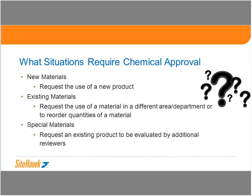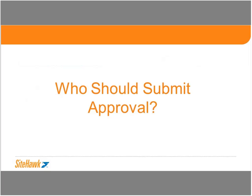Any other special situations that you can imagine would require chemical approval? You can do it for just about anything you're looking for. We mentioned the new, the existing, using it in different locations. If you're in a corporate environment, you may use it at one plant and need to approve it at another plant. Even though it's been approved for the corporation, you may want to bring it in somewhere special. Makes a lot of sense.